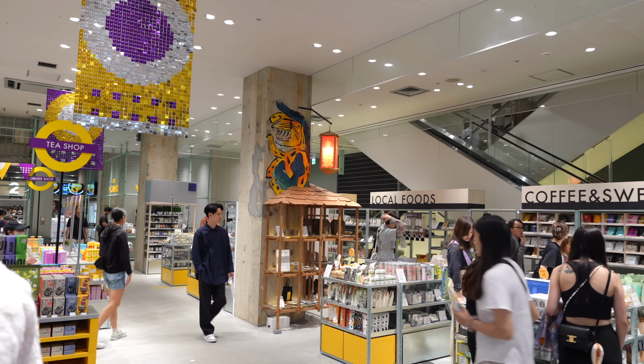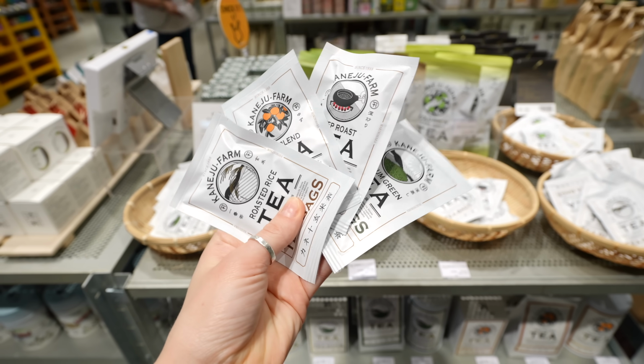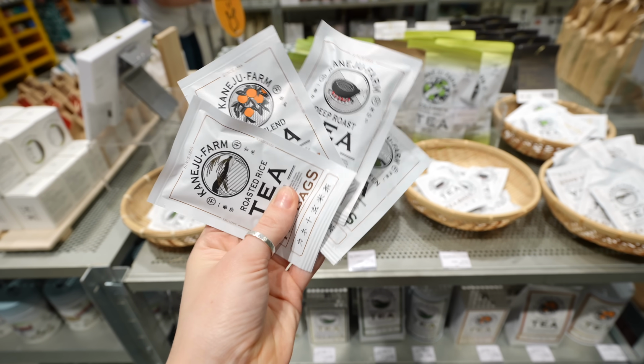One other good thing is they have a lot of individually packaged items. So if you want to give your friends something to try, like a little bit of everything, that's my recommendation. And that's something I always do, because you don't know if they'll like it or not, especially if they've never tried it before. And it's low risk. It's like 140 yen per tea bag.